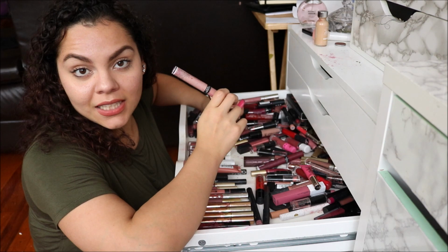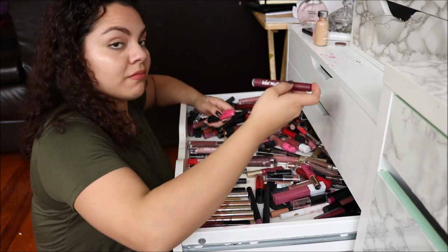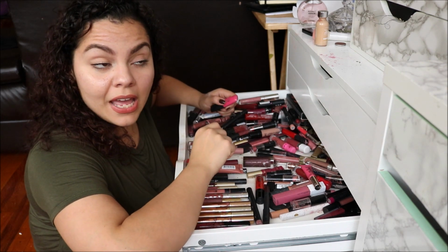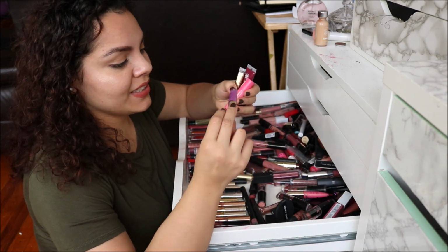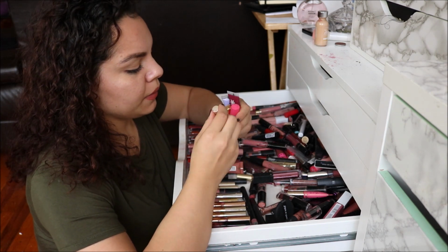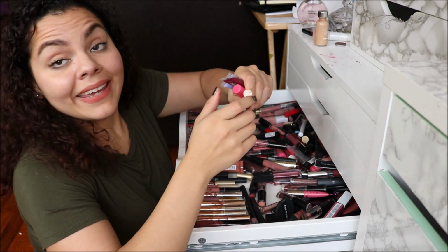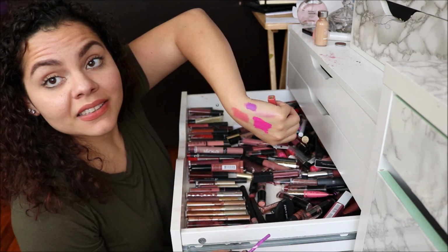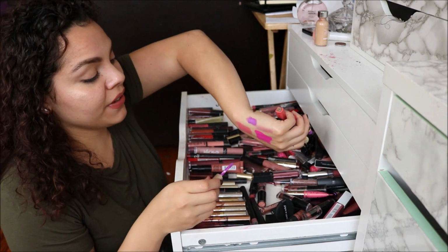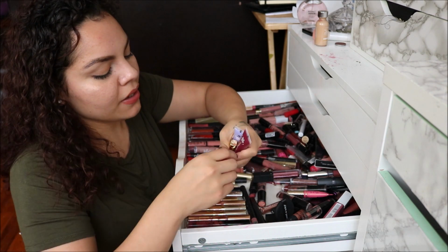Victoria's Secret liquid lipsticks, they don't get hyped up enough, but I love them. I did a whole review and lip swatch on the ones that I do have. These are leaving too. This is the Stila liquid lipstick, and I can't find the name, but this, again, not something I really wear. I believe it's very unique, but definitely not something that I'd wear.